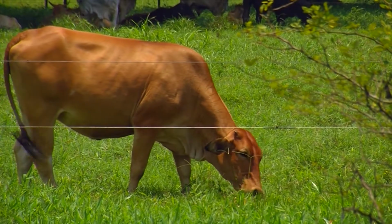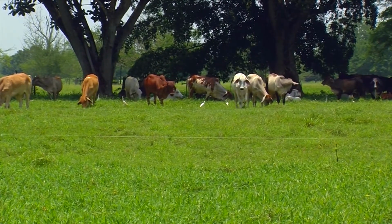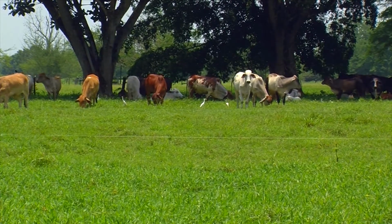The formula with which we measure out our livestock is by having livestock of all kinds of sizes in the different lots. That also helps to not have too many animals in the same paddock at the same time.